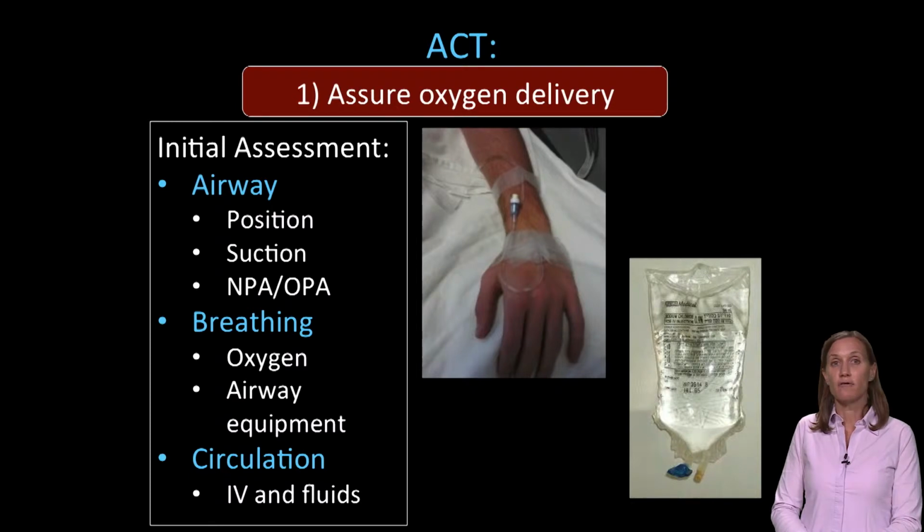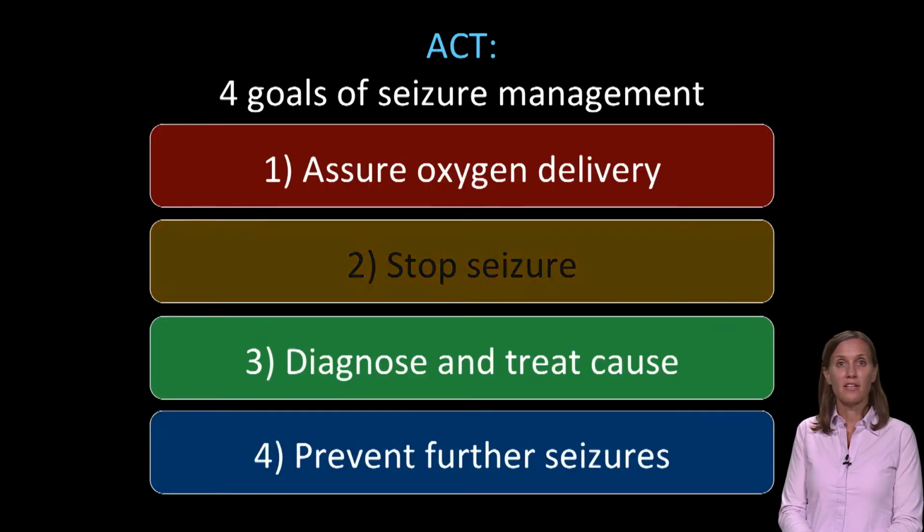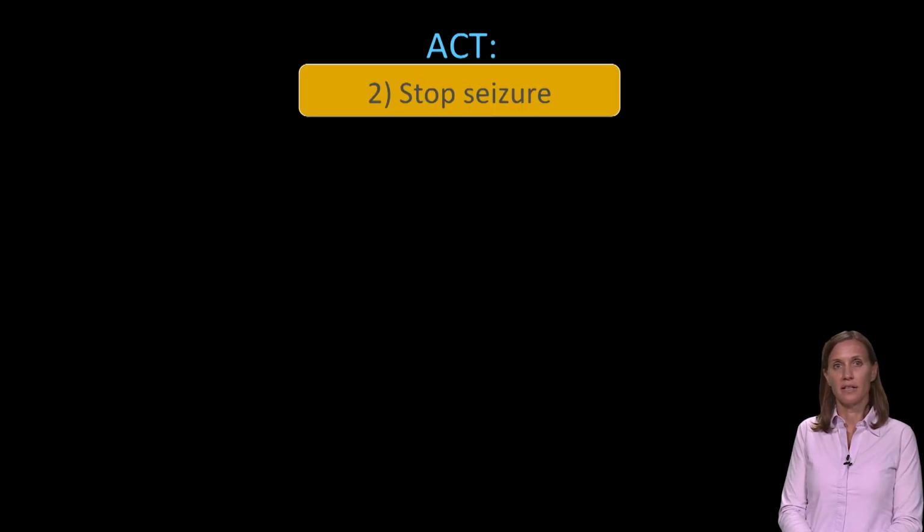We place a nasopharyngeal airway, and we supplement with oxygen. We prepare airway equipment if it is necessary, and we establish IV access and start fluids. Next, we want to stop seizure activity.